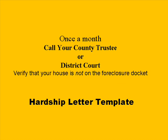Your mortgage servicer can be counted on to string you along with promises of a mortgage modification and foreclose on you behind your back. We see it happen all the time. You've probably seen it on the news.